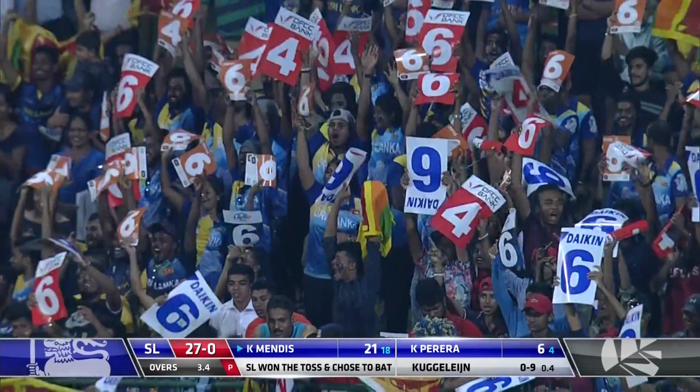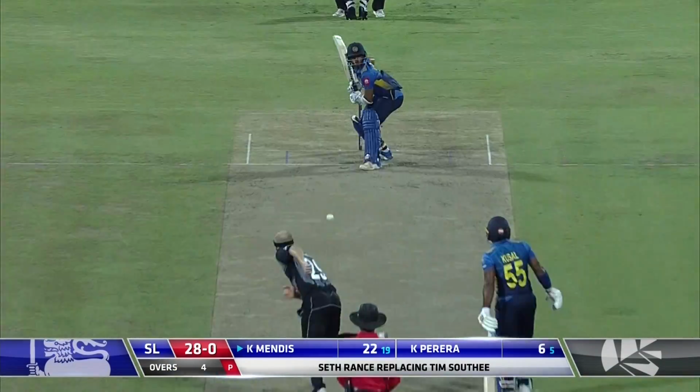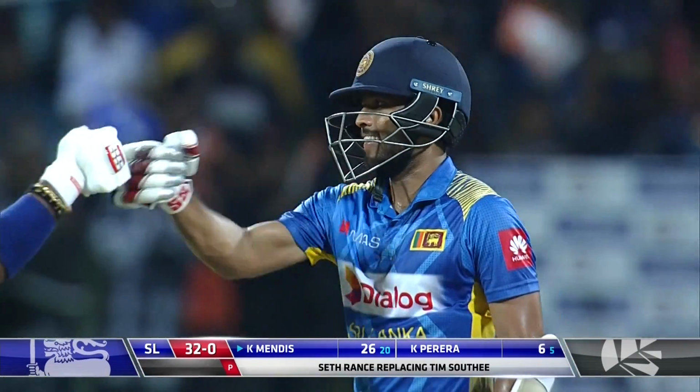Just a little bit short from Scott Kuggeleijn. Whipped away on the leg side. Nice, intelligent, crafty.